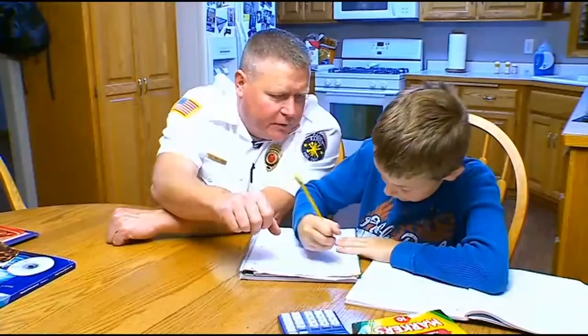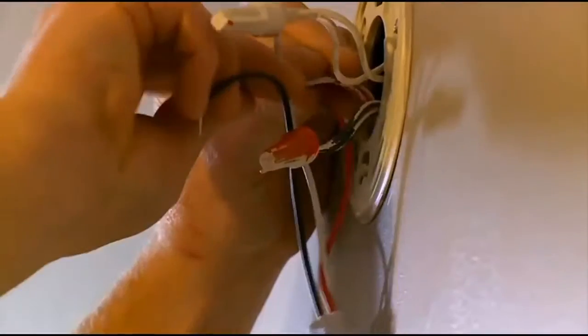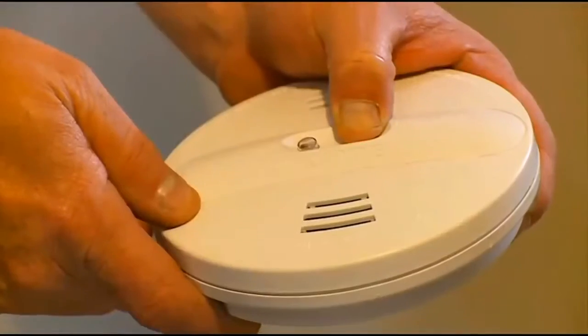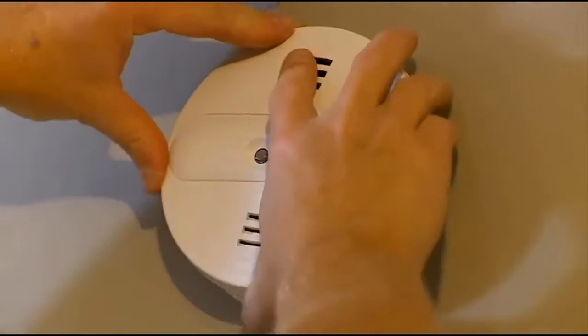All right, you saw Todd Williams leave the room because of the smoke. After our test, he changed the smoke alarms in his home. Williams is a husband and father. He's also the fire marshal in Coon Rapids and a 26-year veteran of the fire industry. He was part of the 90% of the population who only had ionization smoke alarms in their homes. He decided to replace them with the dual sensor alarms.